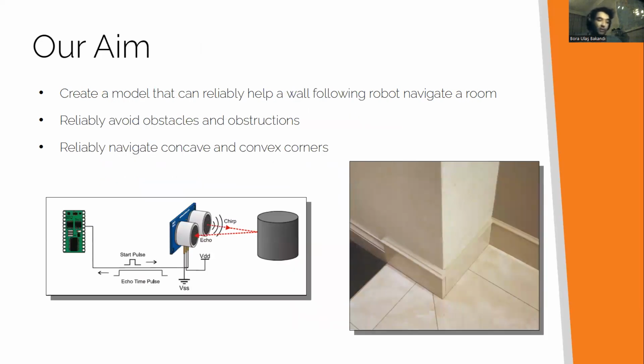And our aim with the project and our implementation is to create a model that can reliably help wall-following robots navigate without collisions or other issues like getting stuck against difficult geometry. And as you can see in the figure, we have a wall that has both concave and convex corners. A robot must be able to utilize all of its sensors to navigate a room that it might come across during its operation.